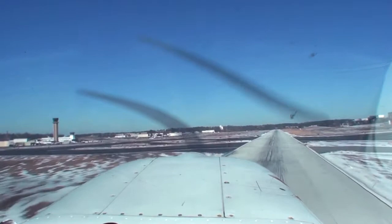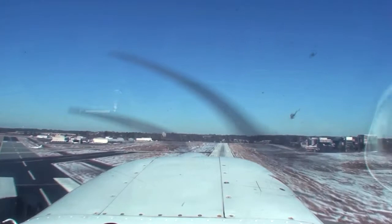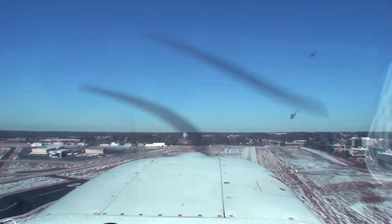Number 2 to follow the Beach Bonanza, over the numbers, runway 2 left, clear for the option. Clear for the option, runway 2 left, behind the Bonanza, 5670 Golf. Number 4 Mike Alpha, just make your turn to final. Traffic, a Decathlon, turn to final for the parallel runway.